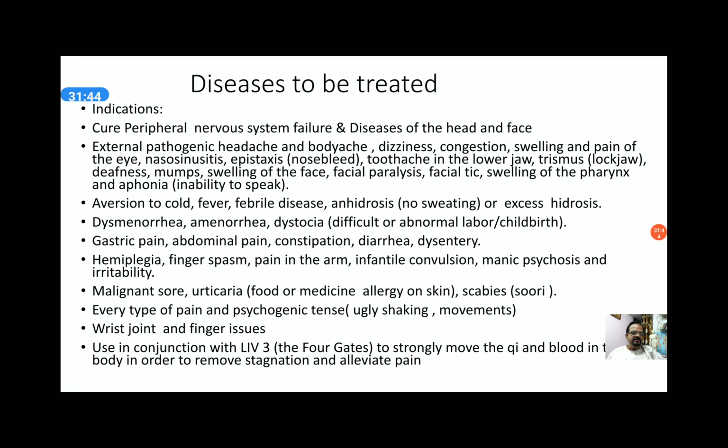Dizziness. Dizziness means sudden chakkar. Conjunctivitis, swelling and pain of the eye, nasosinusitis, epistaxis, nose bleeding, toothache in the lower jaw, lockjaw, deafness, mumps, swelling of the face, facial paralysis, facial tic, swelling of the pharynx, inability to speak. What are all these?